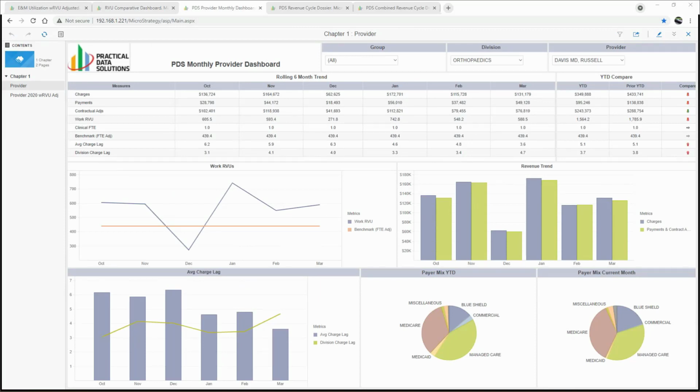So this is a visual web dashboard geared toward the physicians. We have some key metrics, charges, payments, and adjustments that we show on a regular basis. We're bringing in their work RVUs. We're bringing in their benchmark RVUs, and we're adjusting those benchmarks based on their clinical FTE. So if they're a 0.8 FTE, it would adjust that down based on that information.